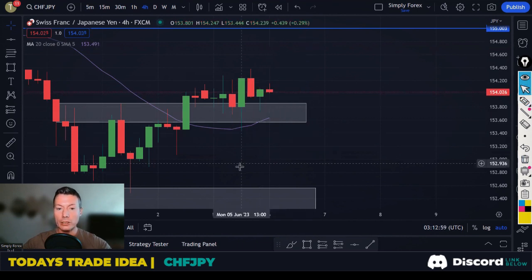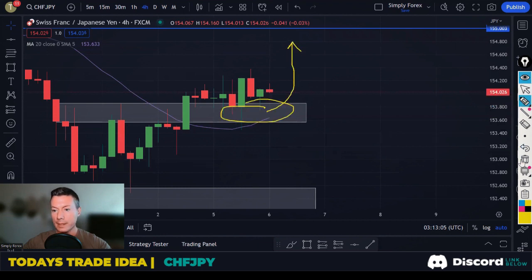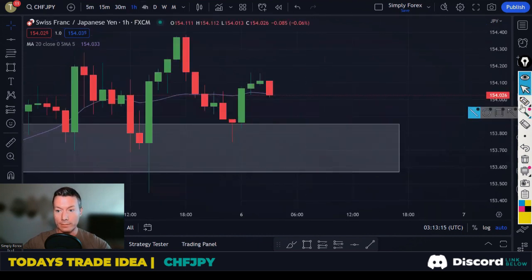So yes, Swiss franc, Japanese yen, we're looking to buy this pair in here. Take it back up. We've potentially had an entry already, guys. This H4 candle or this H1 candle, both good buying opportunities.